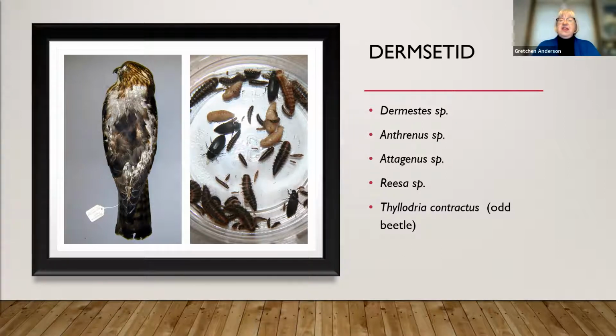There are many species that we are concerned about. Some are more common than others in museums. Dermestids go through complete metamorphosis. They're the most voracious, like the wool moth, at the larval stage, causing the most damage. They often pupate in wood. So if you have wooden cabinets or cardboard, they will burrow into the wood to pupate. So that has to be watched.